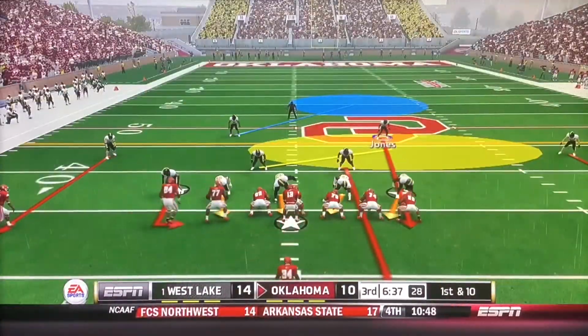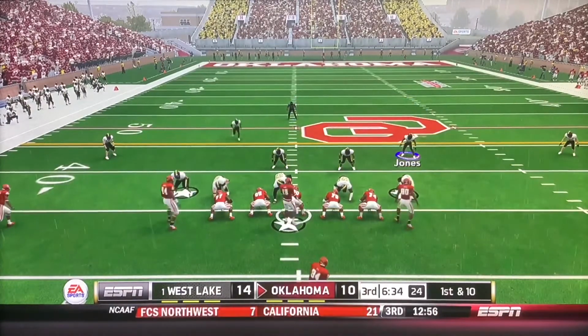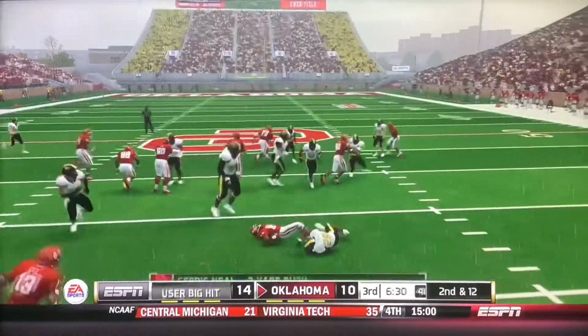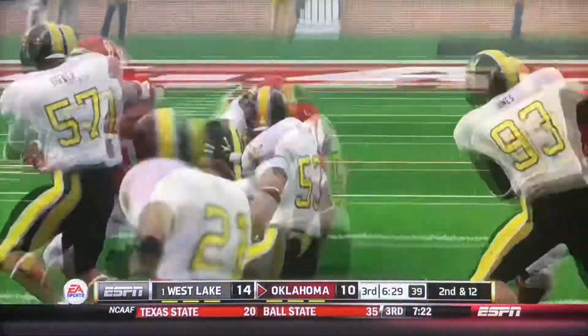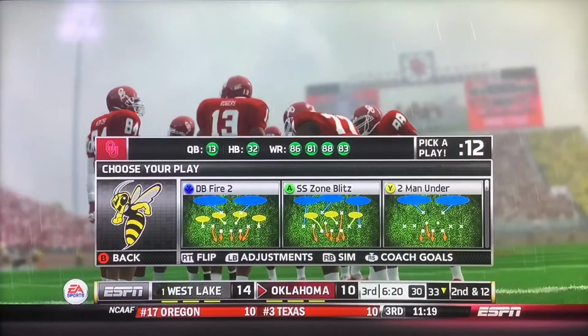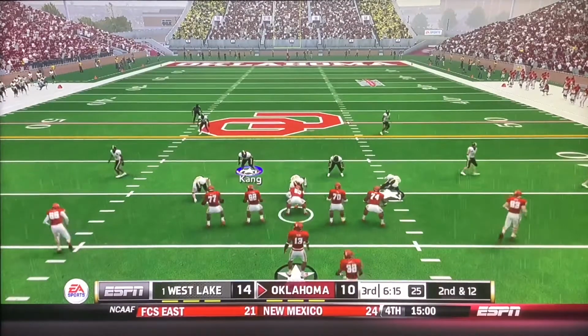Second half underway, Westlake opens up with the lead, but the Sooners start with the ball. First down. Handoff for Neal, and he gets clobbered. What a hit by Marcus Jones. Cedric Neal, let's just hope there's an ambulance. A what? An ambulance for you, buddy. I could not speak English there.